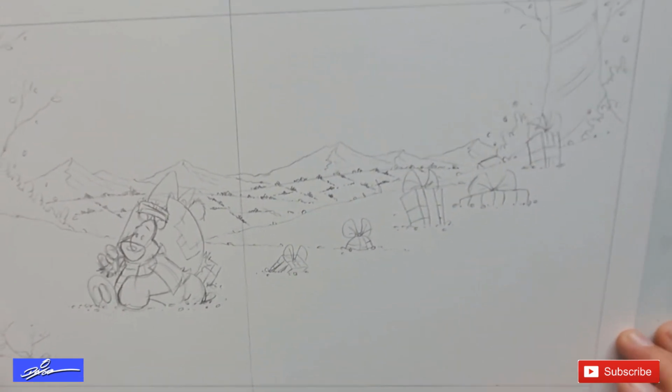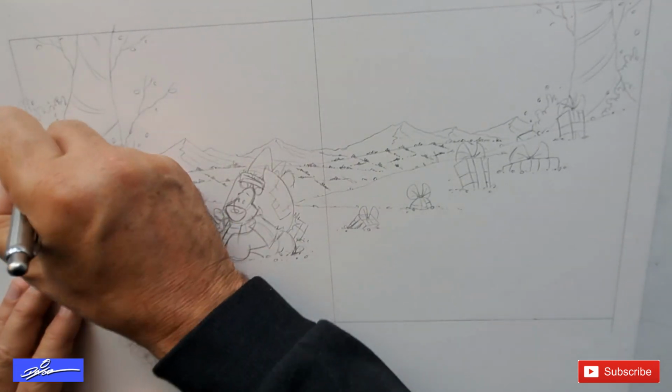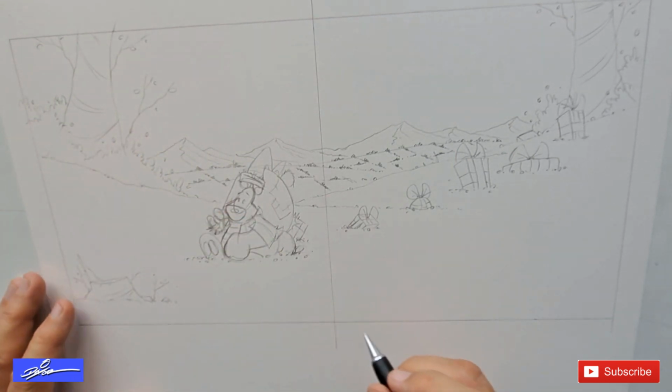But there we go. There's the penciling for the first page in this video series of Big Old Bear.